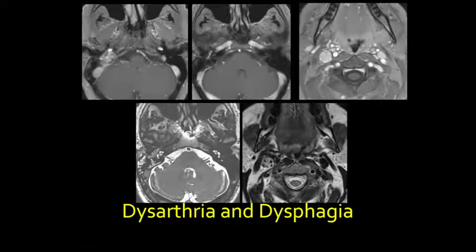This is a patient with dysarthria and dysphagia. This was signed off as a mastoid and middle ear effusion. If we go back, we can see there's enhancing mass in the jugular foramen growing into the sigmoid sinus. Compare it to the opposite side. We see an enhancing mass in the middle ear cavity.